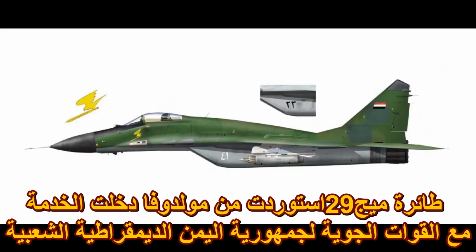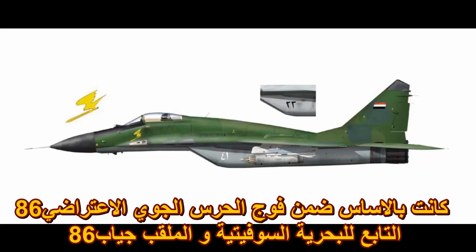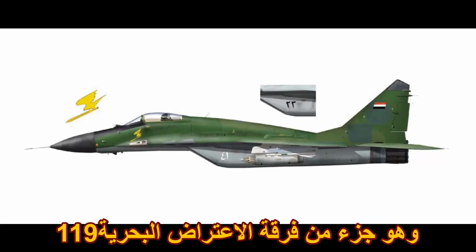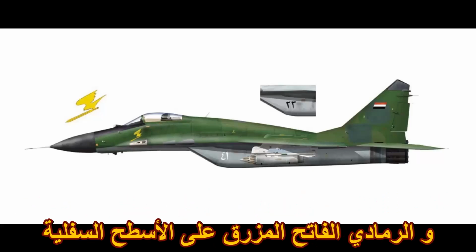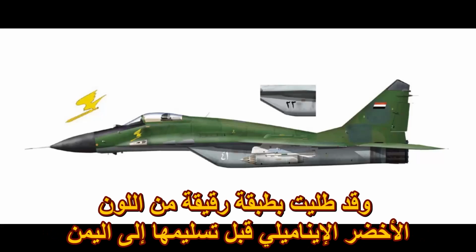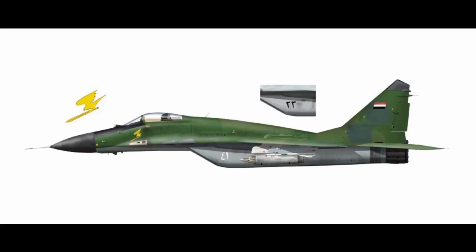Ex-Moldovan MiG-29 that entered service with the PDRIAF. It was a former mount of the Soviet Navy's 86th Guards Interceptor Aviation Regiment, 86 GIAP, itself a part of the 119th Naval Interceptor Division. Originally camouflaged in green, dark green and sand brown on top surfaces, and light blue-grey on undersurfaces, it was oversprayed with a thin layer of green enamel before delivery to Yemen. Wreckage of this aircraft was found at Aden AB in early July 1994.